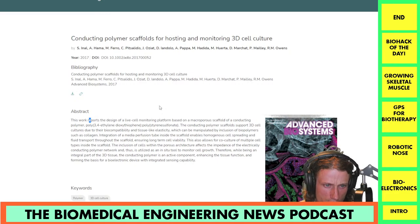Integration of a media perfusion tube inside the scaffold enables homogeneous cell spreading and fluid transport throughout the scaffold, ensuring long-term cell viability. This also allows for co-culture of multiple cell types inside the scaffold. The inclusion of cells within the porous architecture affects the impedance of the electrically conducting polymer network and thus is utilized as an in situ tool to monitor cell growth. Therefore, while being an integral part of the 3D tissue, the conducting polymer is an active component, enhancing the tissue function and forming the basis of a bioelectronic device with integrated sensing capabilities.